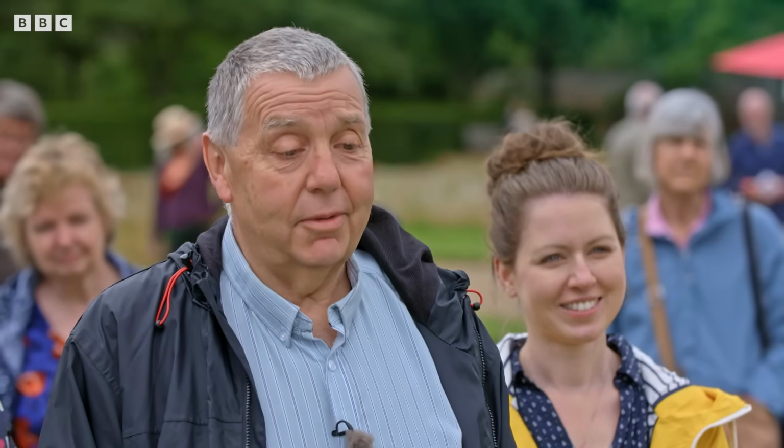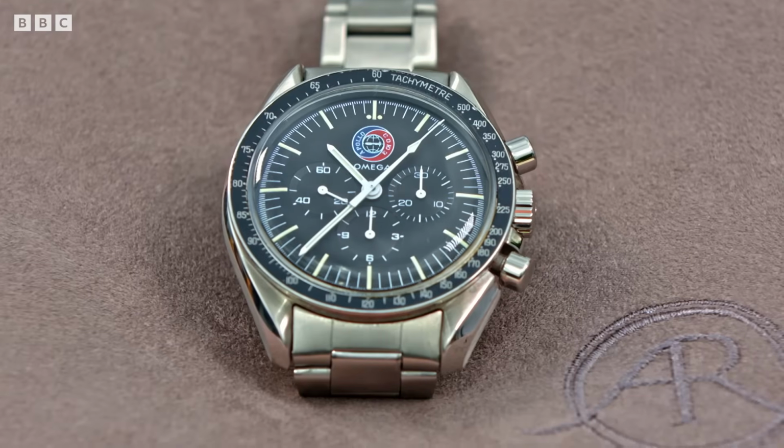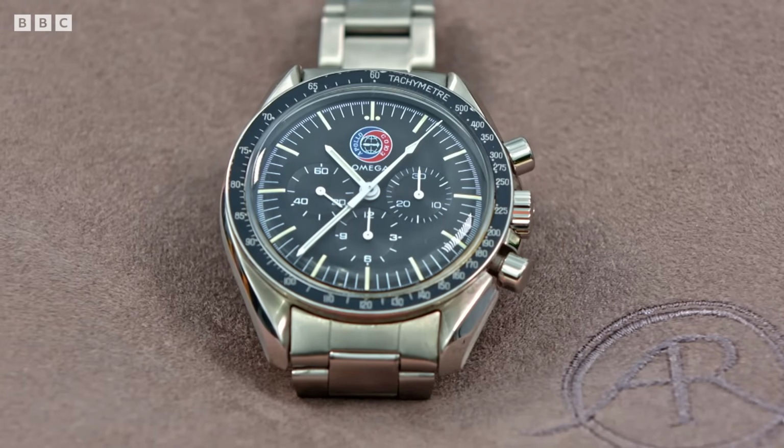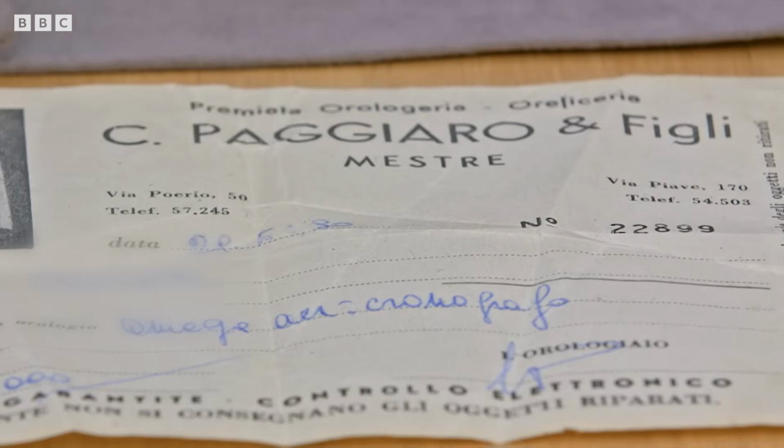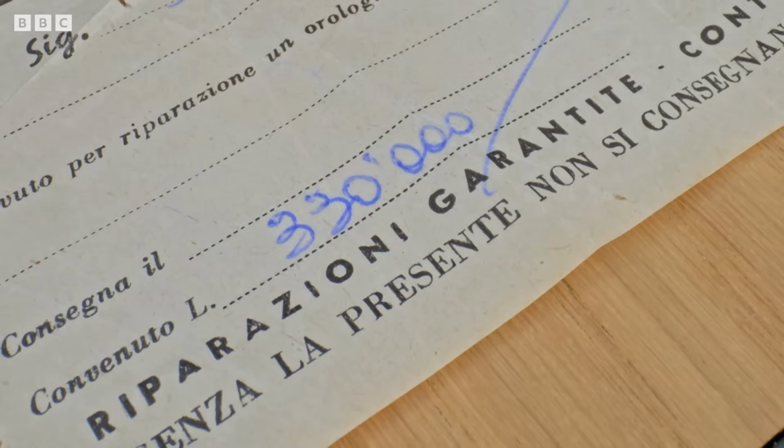And did you wear it? No, it's not really my type of watch. I found it a bit heavy, a bit bulky. I stuck it in a drawer and thought, well, it may come in useful someday. And 20 years later, I got it out. And we have a date there, which is the early part of 1980, 330,000 lira.